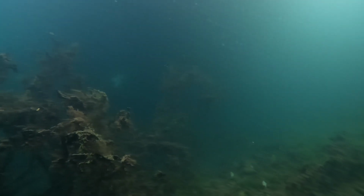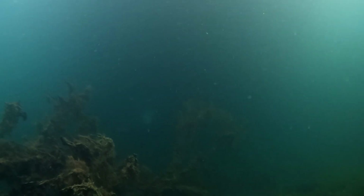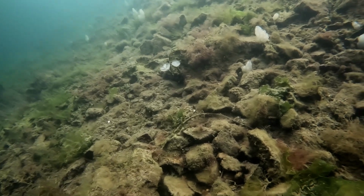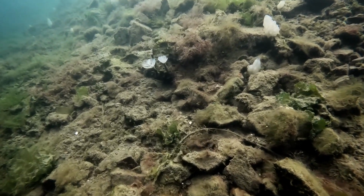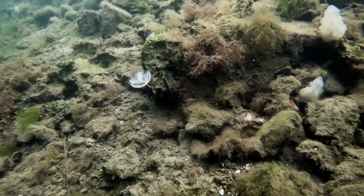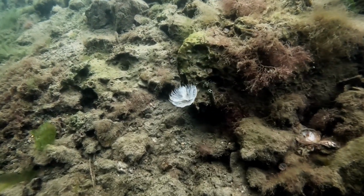During the quarrying days, it would have had an access road into the bottom of the quarry. This area is at the top of this access road. Now we're coming up into the shallower waters, and you can see here the variety of fish haven't changed, but maybe the colours have.